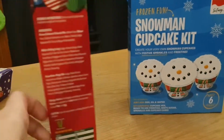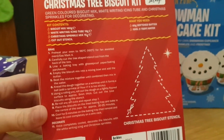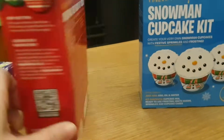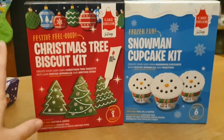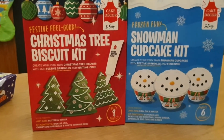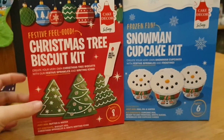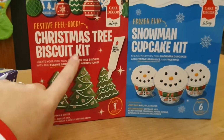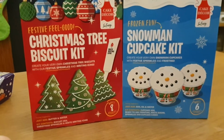And even if you've got kids, from what I can tell on the back for the instructions, it seems like it's going to be really, really easy to do. So if you're looking for a little Christmas activity to do with kids or anything like that, or even if you're just like me and fancy doing some baking, but you're not the best baker, I think these are really, really handy to have in. So I'm definitely going to do at least one of these today, I think, and then I'll maybe save the other one for nearer Christmas.